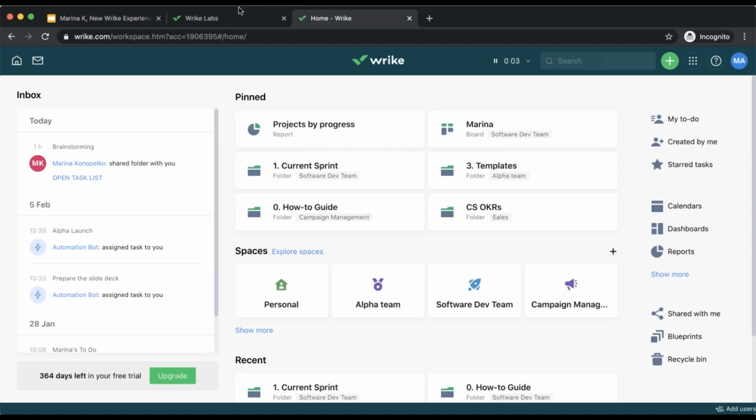Great, thanks, Marina. One last question just came in. For the new navigation, can you just quickly show where the timesheets are located? Yeah, sure. So timesheets is a functionality that is available on the Wrike Resource or Wrike for Professional Services plan. I've actually hidden it from my tools section, but if I click here to show more, because I have Wrike Resource on my demo account, I would see timesheets, workload, and stream.